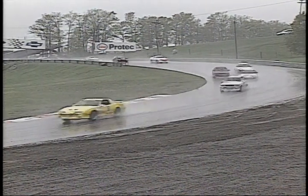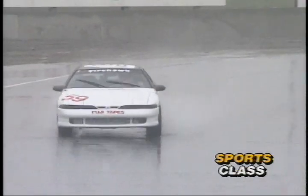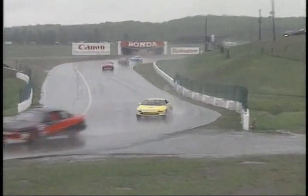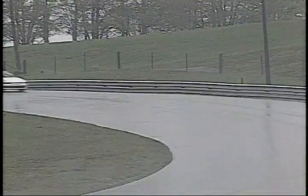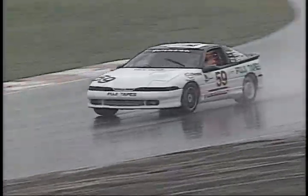Dick, let's update sport class now. In that class, Michael Sylvester is taking full advantage of his all-wheel drive talent. Certainly, four wheels are better than two. He is followed by the very nimble MR2 of George Camacchio, the yellow number 11. There he is. Now, he used to race here at Mosport back in the 60s and the 70s, but Sylvester in this white number 59 is well ahead right now of the MR2s.